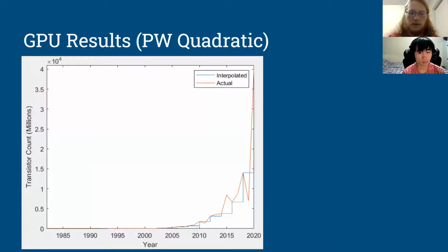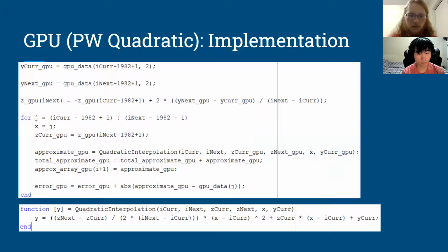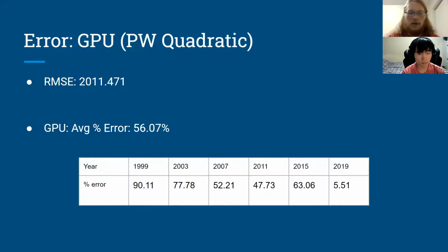And on the GPU side of things for the same method, the blue line represents the interpolated values, the orange line represents the actual values, and similar scenario, we will skip past this quickly, but here's the implementation. The points tested for error were cut down to just those 6 even interval spaces to omit the relatively same valued interpolated versus actual values on the other half of the plot. The RMSE value here is 2000, which is quite a bit less than the GPU variant of the first method. However, the average percent error is slightly higher than the cubic spline variant as well.